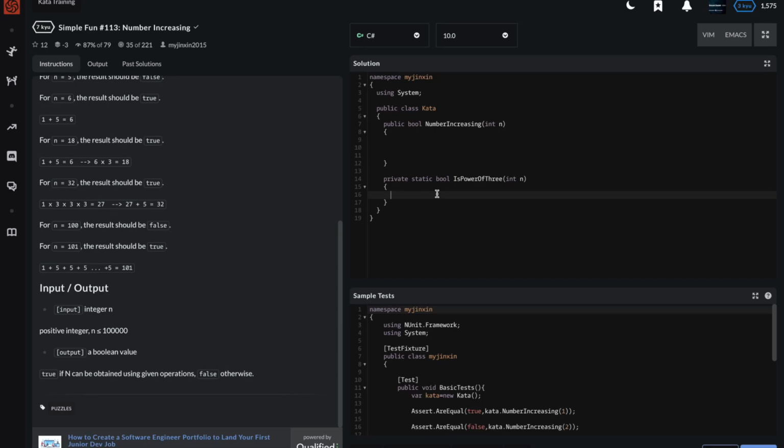Because a power of 3 means you have a series of the number 3, a certain count of them that you multiply all together. So let's implement this. We could say while n modulo 3 equals 0, while n is evenly divisible by 3, in other words, say n divide equals 3, which is a shorthand for saying n equals n divided by 3.